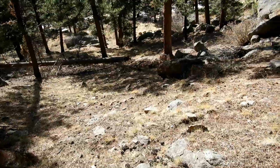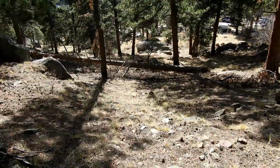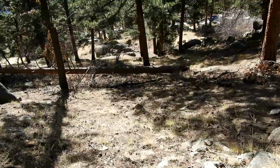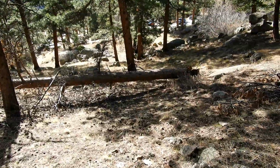All right, I just took my last swig of water and I'm back down to the cabins. Home free. Heck yeah. It took me about 2 hours and 5 minutes to get down here from the very top. And that was with going out of the way.